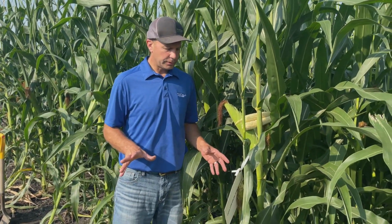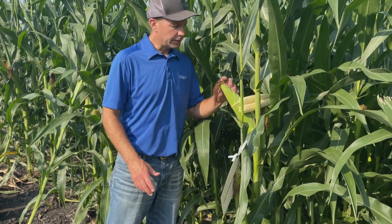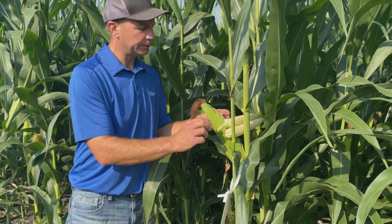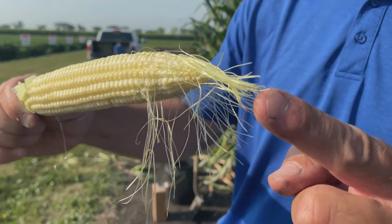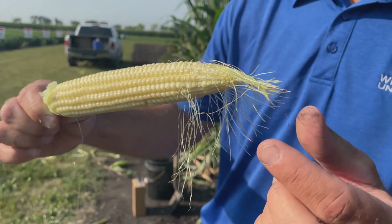Two issues come up with adult rootworm beetles. The first of which is silk clipping. If we're still silking and pollinating, we want to watch to make sure the beetles don't clip the silks right down to the husk. Sometimes when you look at the ears, you can see these have been clipped down to within about 1 inch of the husk. You've got the brown from the death of the clipping on the end.